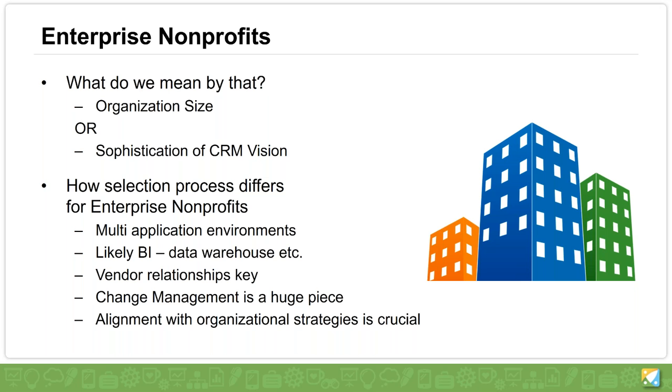Change management is a huge piece when you go to implement CRM at an enterprise nonprofit, because it's going to involve a lot of people across your organization. And ideally, this is not simply a project to adopt new technology. It's a project to support and drive key strategies at your organization. So it's not something that's happening in the background of the organization. It's actually part of the foreground in shifting the impact that you have in your organization, either the funds that you raise, the way that you're engaging your constituents, or the way that you're serving constituents, perhaps all of these things. And this is an organization-wide process that requires everybody to buy in and be on board.